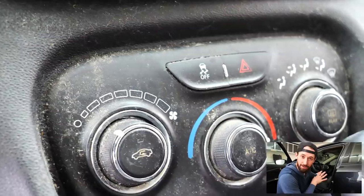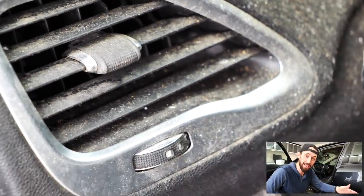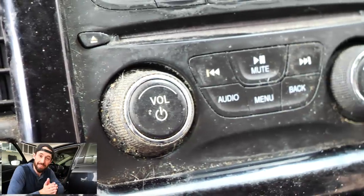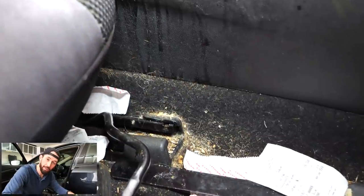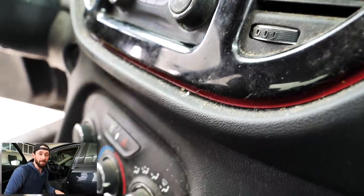So I'm probably gonna run the ozone generator first just to try to get rid of some of the smell so I can even go into it. There's even mold in the back seat, which means that the ozone generator is even more critical. That way the mold spores aren't in the air and everything else when I start vacuuming. I mean, this is nasty.